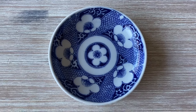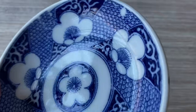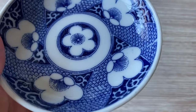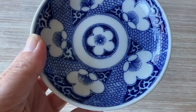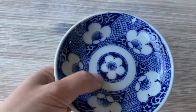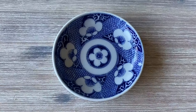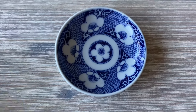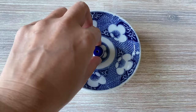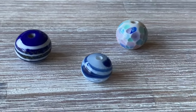And this is a transferware. It's plum blossoms. You can see that there's a fault there where I didn't pick up the transfer properly on the corner there. But I love it. In fact, I wish they had more than one, but I've just got the one. It's lovely. I have used this several times already too. It's very useful. I think if I have bought these things, I must use them instead of just looking at them.